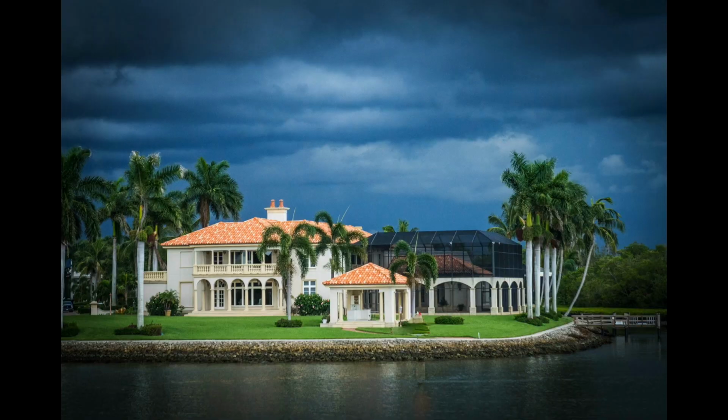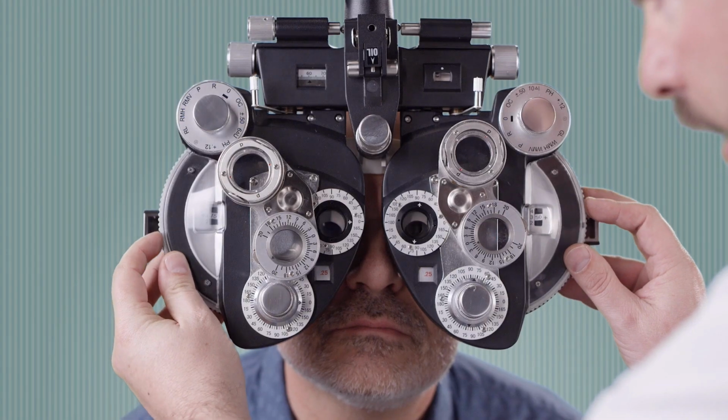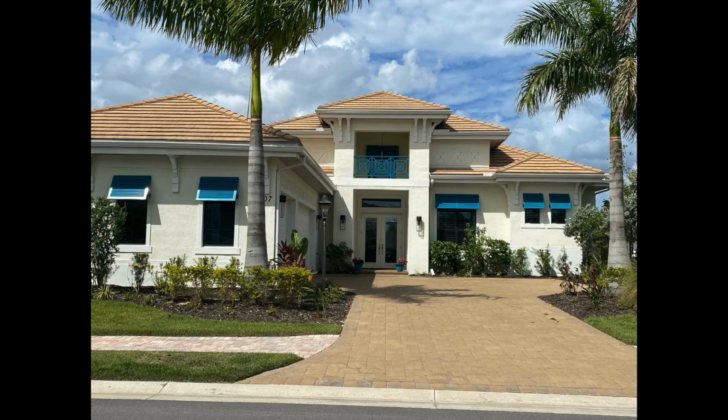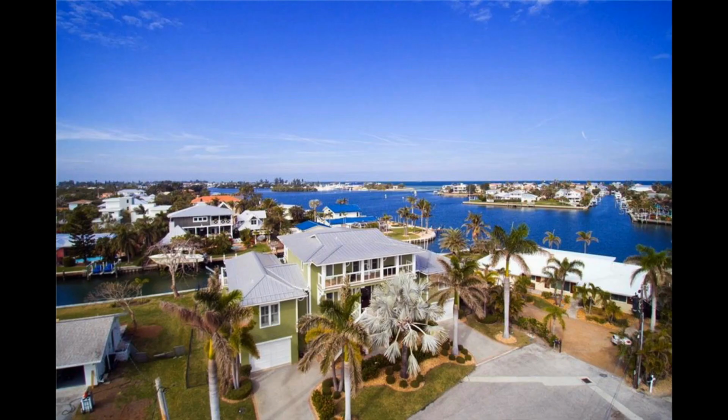Which looks better, one or two? Two or three? Three or four? Four or five? For a complete checkup, see your local realtor.